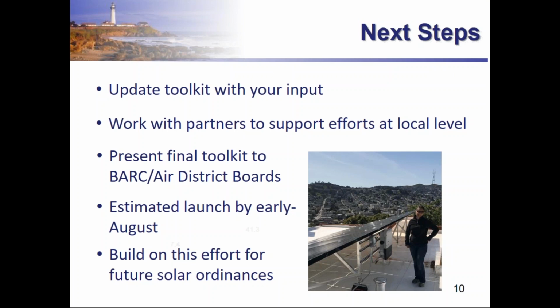In the meantime, we'll be working with any interested local partners that are in the process of adopting something, or who want to adopt something. Please continue to work with us and use us as a resource so that we can help you be successful. So we can, like I said, be a bridge between what you need to do at the state level and how we can help you here regionally. We're also going to then take the toolkit to our respective boards and hope to estimate a launch time of this in early August. So this will be online. It will be downloadable online.